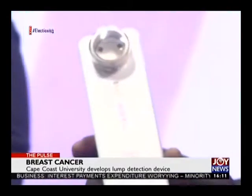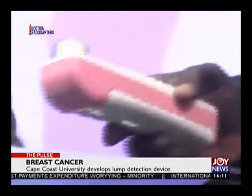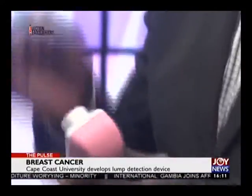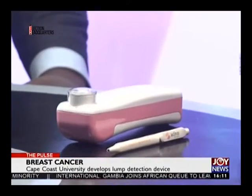What is it called? We've called this one the Breast Eye. This is the 5th generation. The first generation was called the Breast Checker. Then it came to the Breast Light. Now we have the Breast Eye. Breast Eye. Yeah. So what does it do? It's a simple gadget. It comes with a simple light, simply because every gadget is designed with somebody in mind.